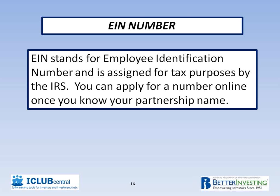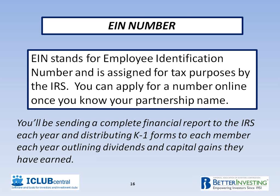The EIN number is the employer identification number, and that comes from the IRS. You can get that number pretty simply online once you have a partnership name, but this is a task that has to be done because in order to open any kind of an account with a broker or a bank or a credit union, you're going to need your employer identification number.